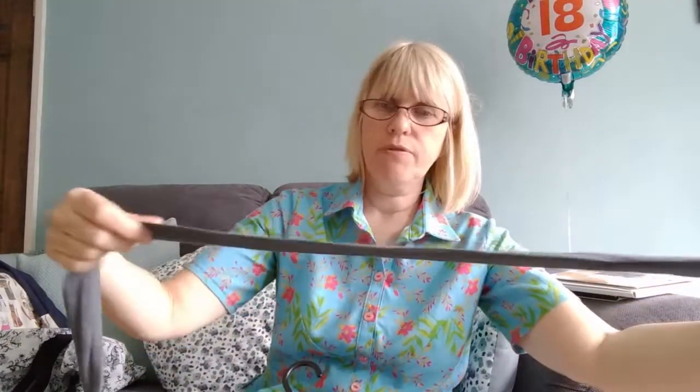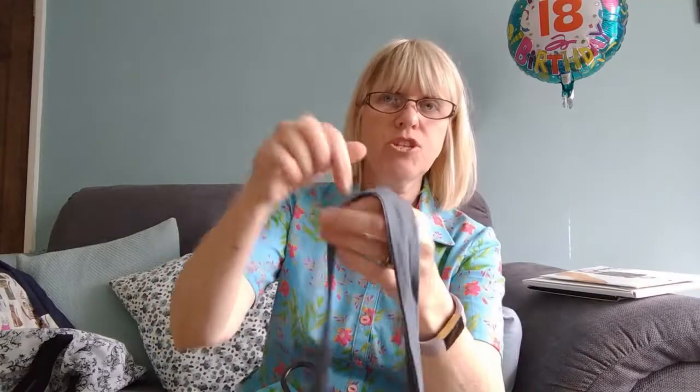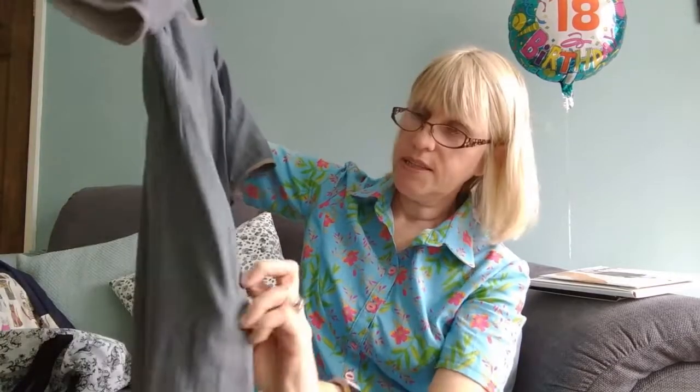It didn't say to put any interfacing in, but I think it could probably do with some interfacing. I'm not sure I would get on turning it then, so I might just make it up again and just sew it from the outside. But yeah, again, really pleased with that make. It's definitely a sort of outfit I wear a lot in the summer. Again, it's got pockets, always good to have pockets. And yes, overall it's a pretty straightforward make.